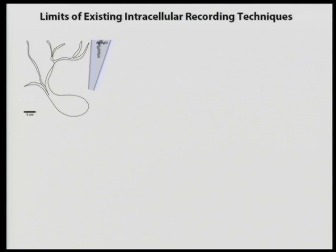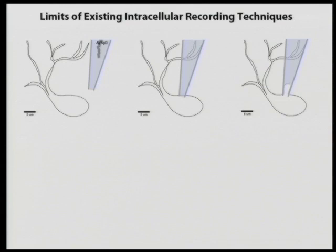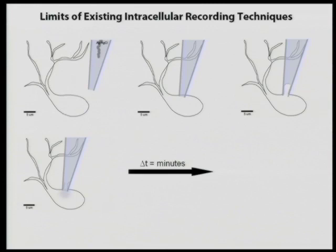The glass can form a tight seal with the membrane, and then it's so tight that if you rupture that patch, you can have an electrically tight seal between the lumen of the capillary and the cytoplasm of the cell, giving you electrical access to the cell. Unfortunately, the volume of the patch pipette is much, much, much larger than the volume of the cytosol. So if you wait for too long, the two bodies come into equilibrium, and you end up washing out everything that was in your cell.